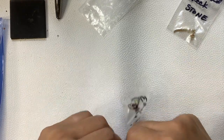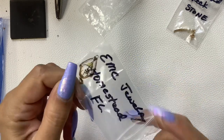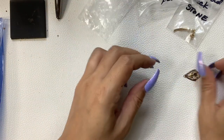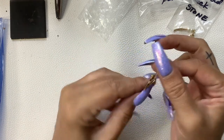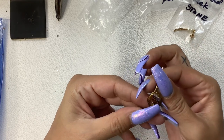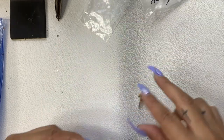I don't know what that is, EMC jewelry. If you wanna come out. Yeah, but this is missing whatever was in the center. If it was gold, they would have taken it. So we're just going to scrap all that into crafting.